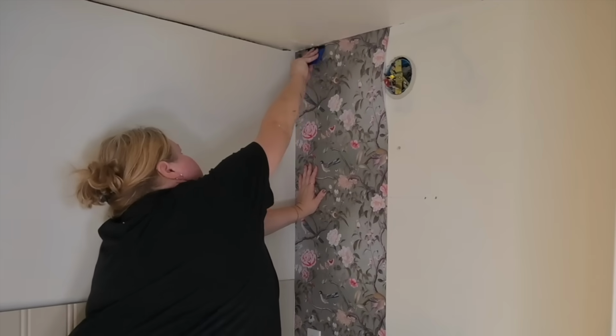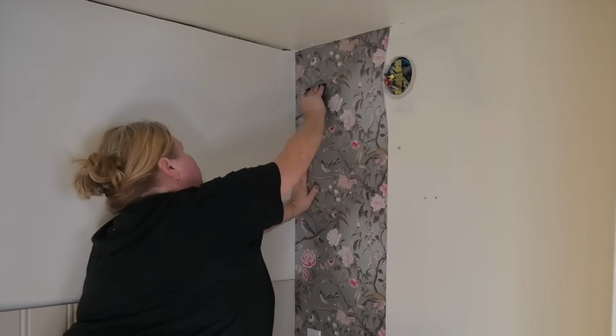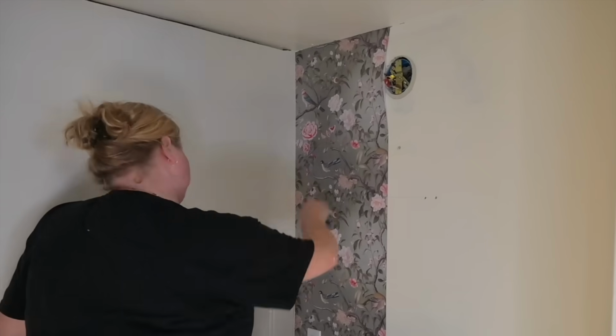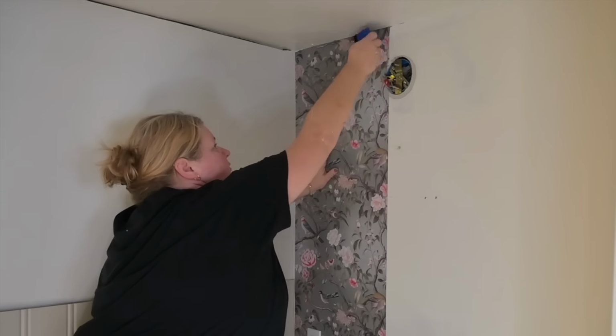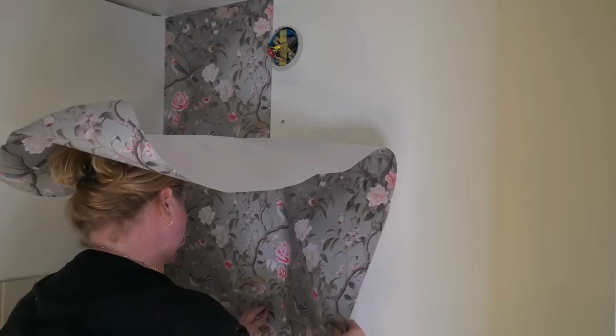This was my third attempt. I spared you guys having to watch me struggle with it on the second go around, but this one went a little smoother. I was kind of getting the hang of it a little bit. I will say this stuff sticks very well. So far it hasn't come loose at all. The little smoothing thing that came with the wallpaper kit worked great.